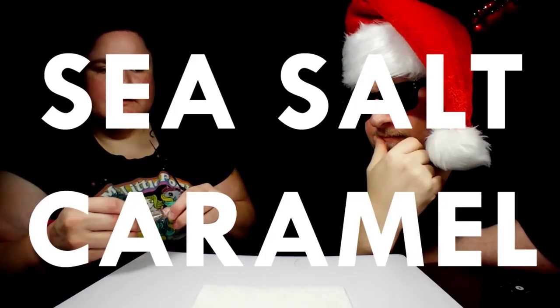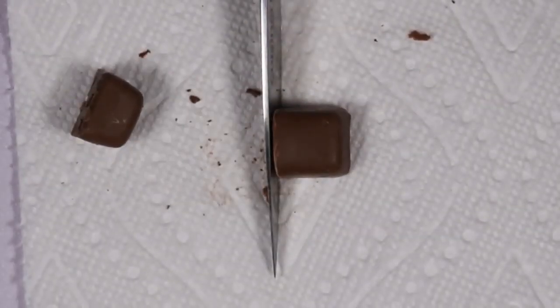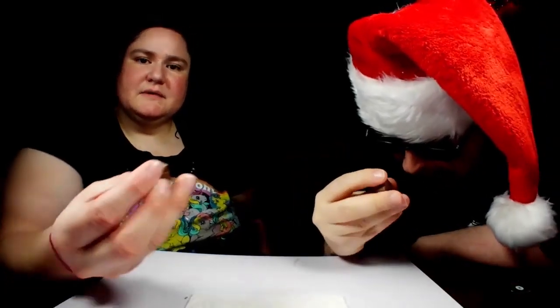So good. Sea salt caramel. Did they really get it from the sea? Yes. Sel de mer. Looking for the salt. Speck of salt. You know what that makes me think of? Toffee. More salty. I'm giving that one a 4. I liked it. I'll go with a 3.